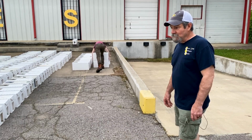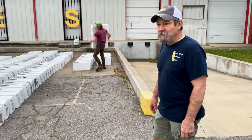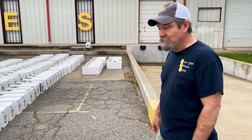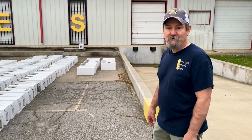Everyone who does business here, they're great folks. They come down here, they do as they're asked, and they respect the fact that these honeybees need to be taken care of, and we're here to help them do that very thing.